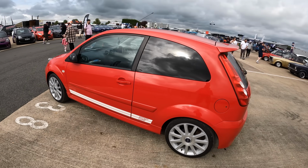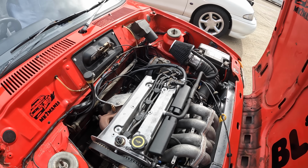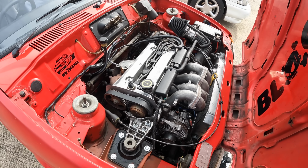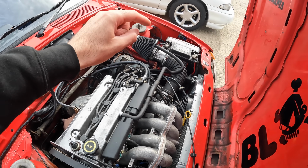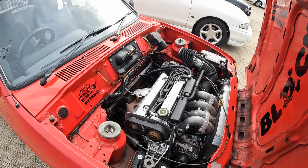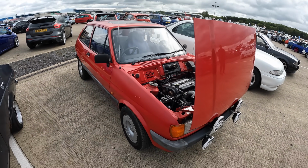Very, very clean car. This bloke was camping last night. He's on a stand today, talking about his Mk2 Fiesta. It's a Puma engine in it. He says it pretty much fitted straight in. He used the same gearbox from the Puma and the same drive shafts from the Puma. So pretty interesting to know that you don't need to get custom shafts made up for it.